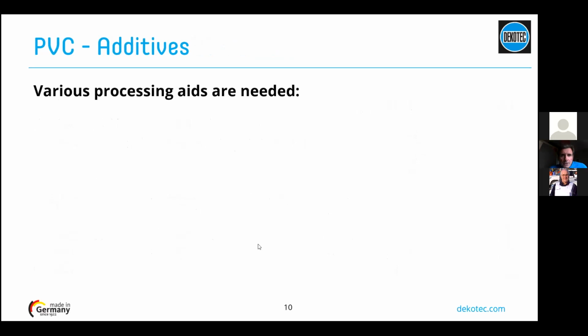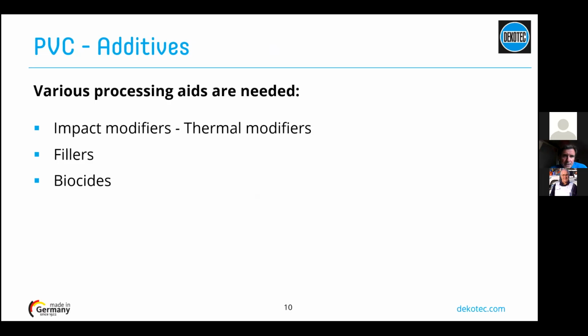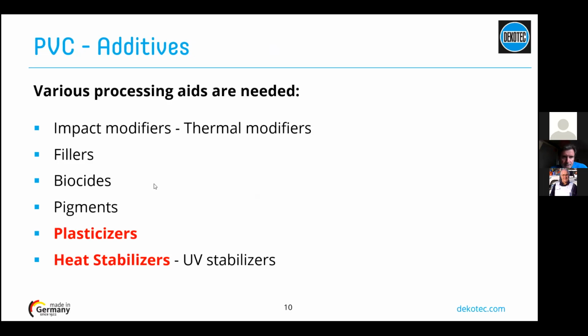To make PVC workable, various processing aids need to be added. For example, PVC needs impact modifiers and thermal modifiers. Many fillers need to be added. They need some biocides. They sometimes need pigments for the color. And they need plasticizers, as I mentioned before. Without plasticizers, the PVC is stiff, is rigid, and cannot be flexible. And last but not least, the PVC also needs heat stabilizers and UV stabilizers. So we will go much more into detail in the next slide on the consequences of those two additional materials.